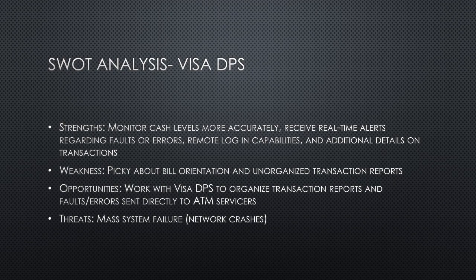And also, I think faults and errors could be sent directly to ATM servicers' cell phones instead of being only sent to our manager or supervisor's computers. It just cuts out a middleman instead of having them tell us where to go. The error message could be sent directly to us, and we could route ourselves and go and fix the ATM.